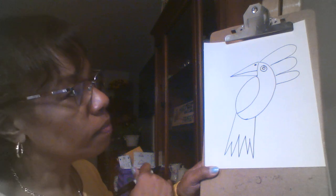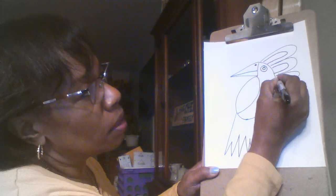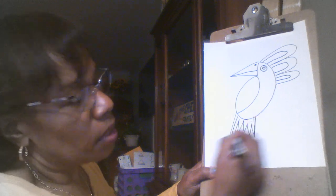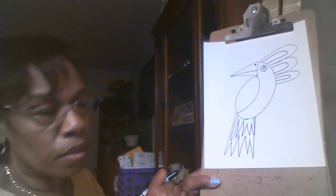Got it? I'm going to add a little more detail to his head feathers and his tail feathers. Anything goes, it's up to you. Now I'm going to draw in the corner a reminder.